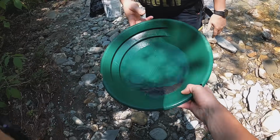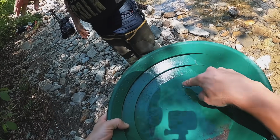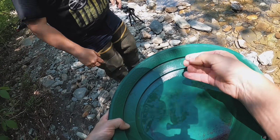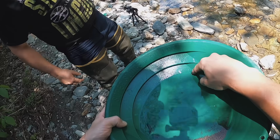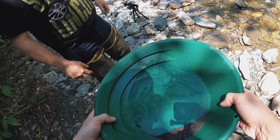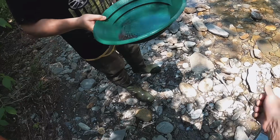What'd you get, Scott? In the green pan. Wow. You could pick that right up. Makes a nice little sound when you drop it. Good for you. I better stick with panning.